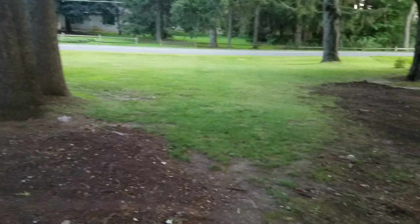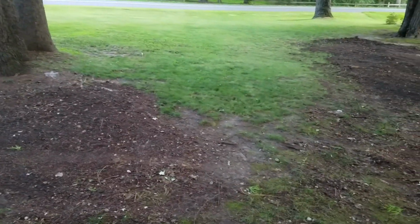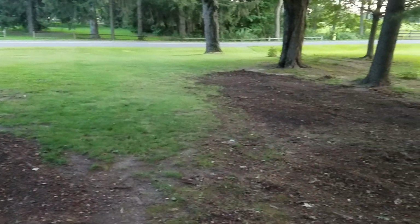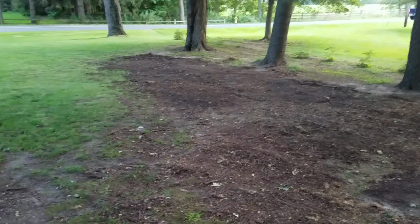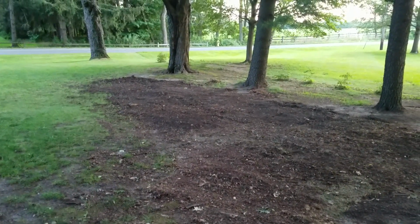These pine trees are tough on ground. They put a herbicide into the dirt around their roots, and they also shade everything out. So hopefully this is going to work and I'm going to have grass. Been trying for 10 years.